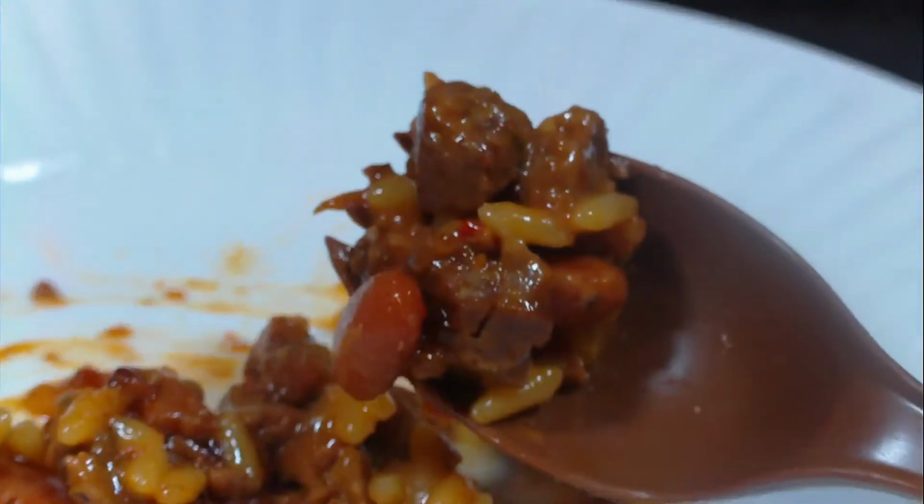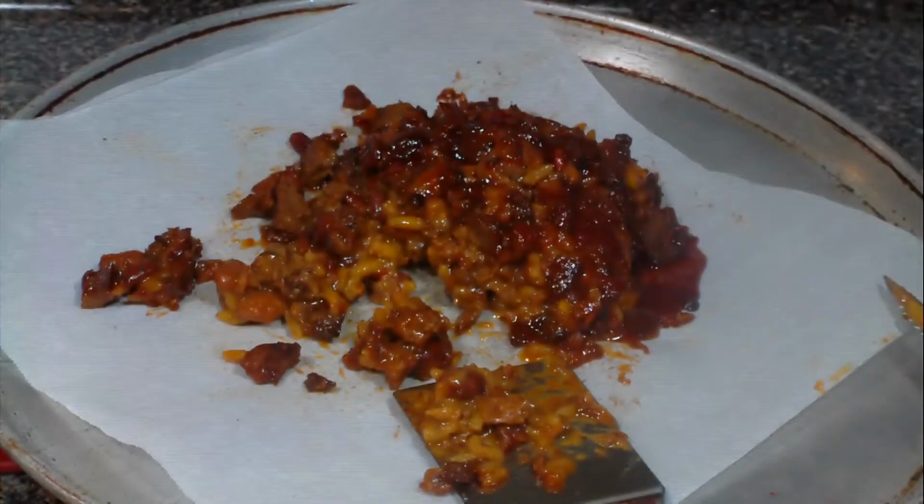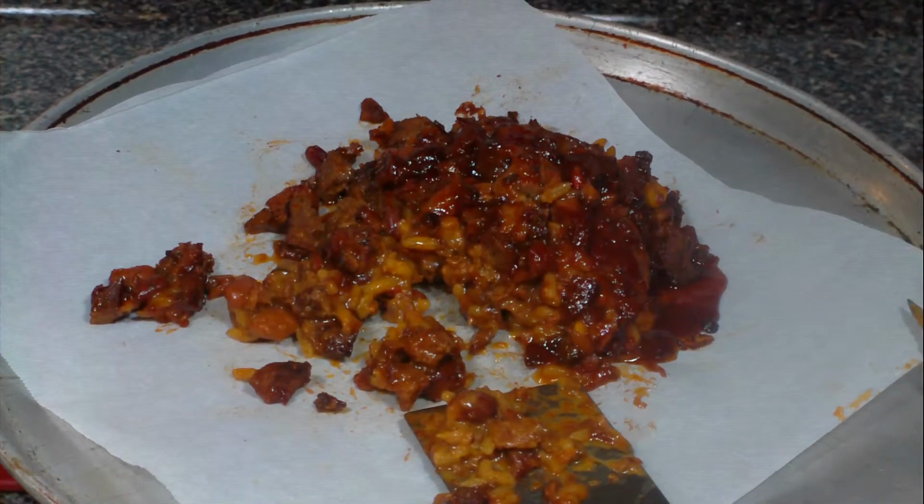If I did this over again, I'd probably use eggs. That would probably bind it together a little bit better. So, do I want to eat more of it? Not really. It was an interesting experiment. Maybe we'll revisit this recipe again at some point and see if we can get a good meatloaf out of this. So that does it for this video.